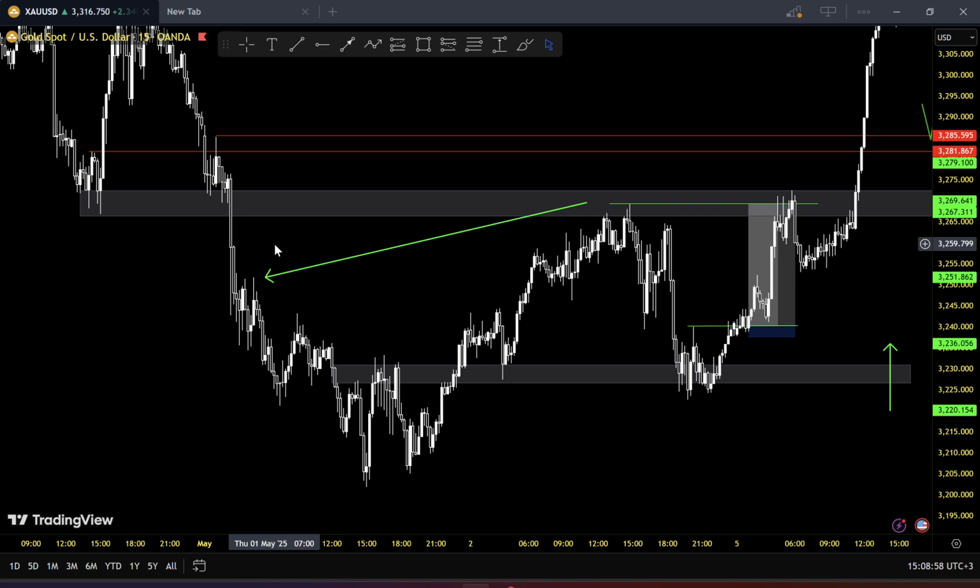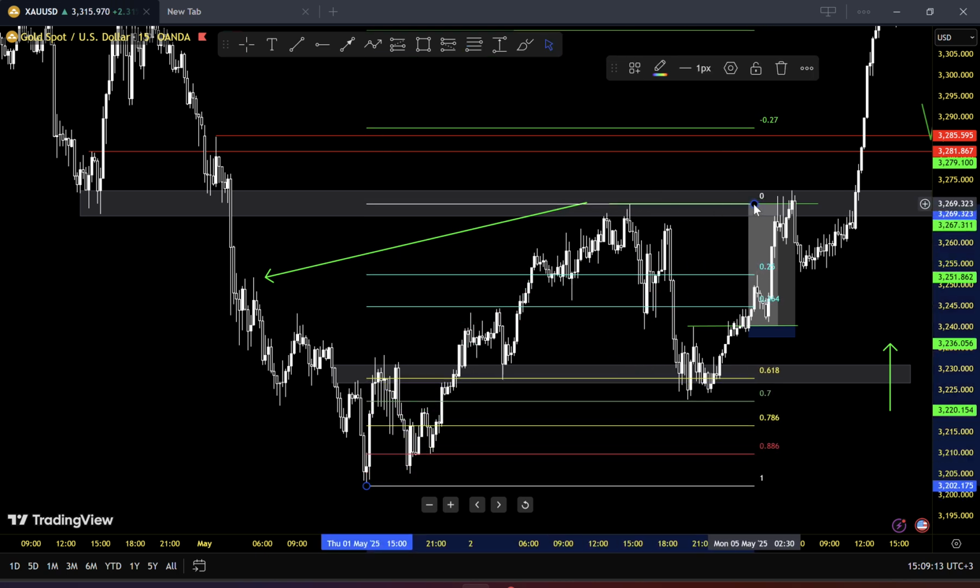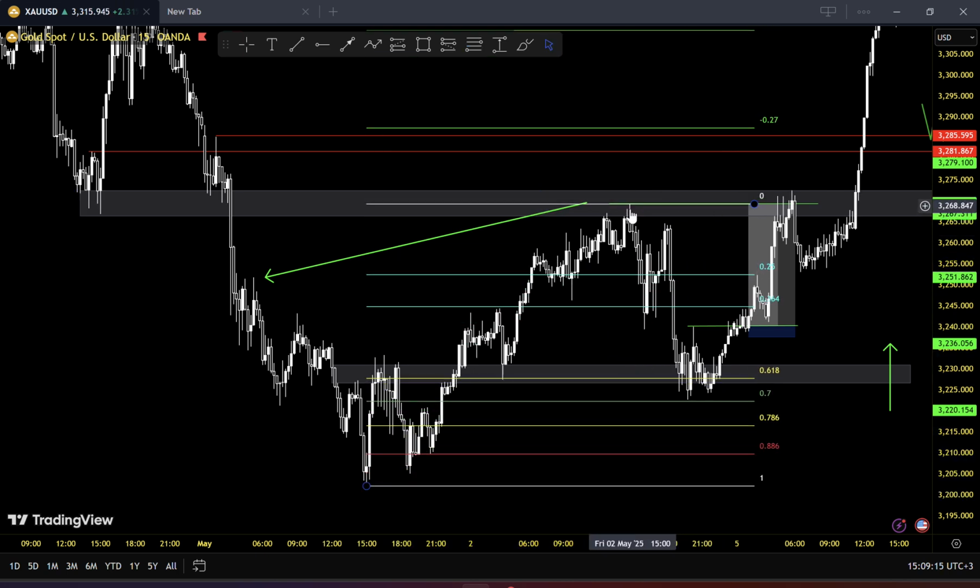For the gold, what we want to see is if the 618 is holding. How to see that? The Fib from the bottom all the way to the top here, and you can see how the price is bouncing down to the 618, and what the price is doing inside the 618.